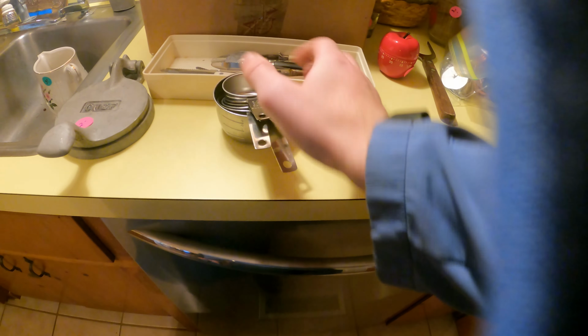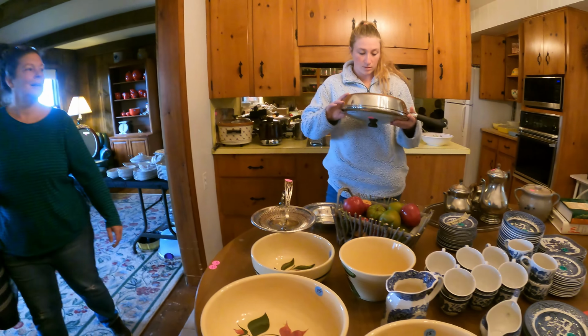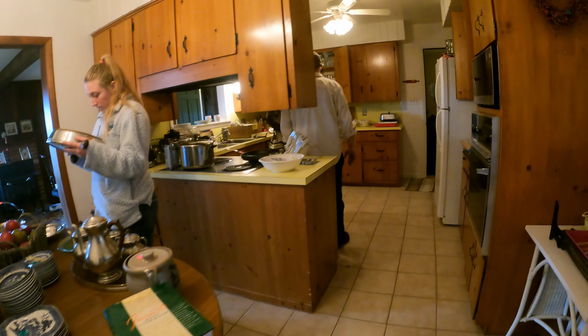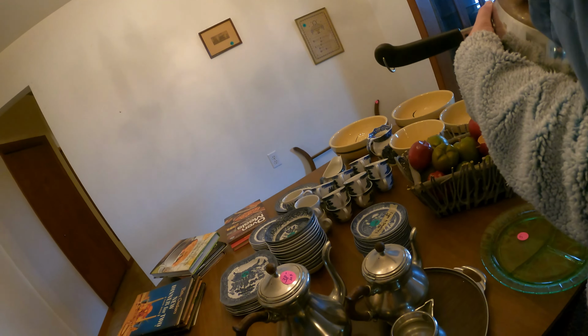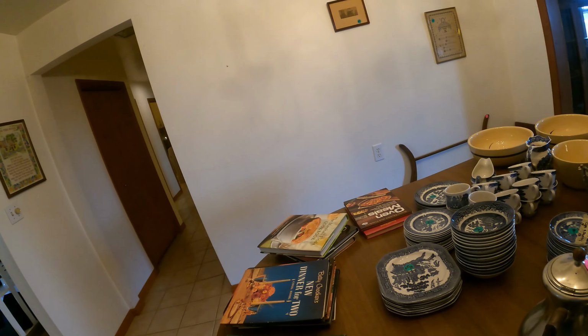Finally, another look at these. I finally see that they say Foley. So on the bottom, it should say Revereware and then some numbers. 1801? No. 12-inch? Yeah, 12-inch frying pan. I have to look up.